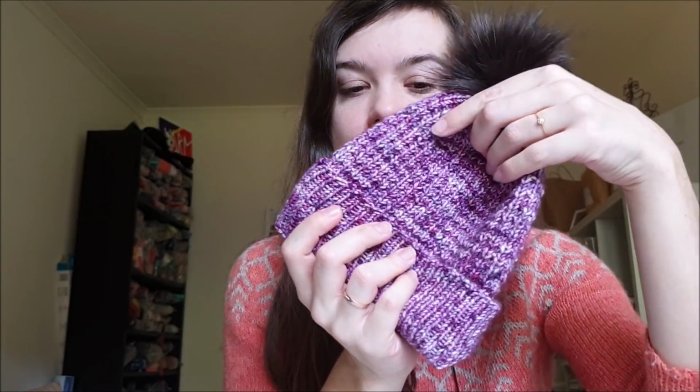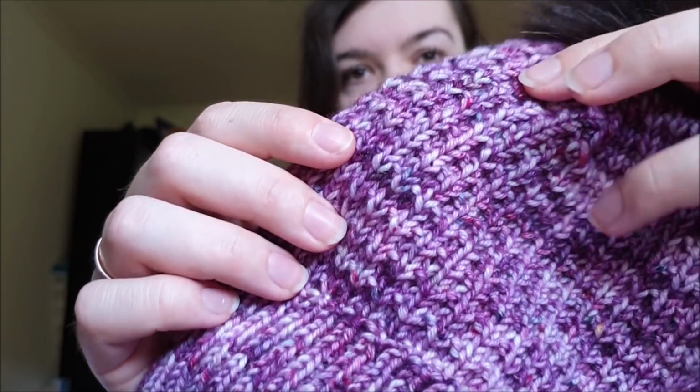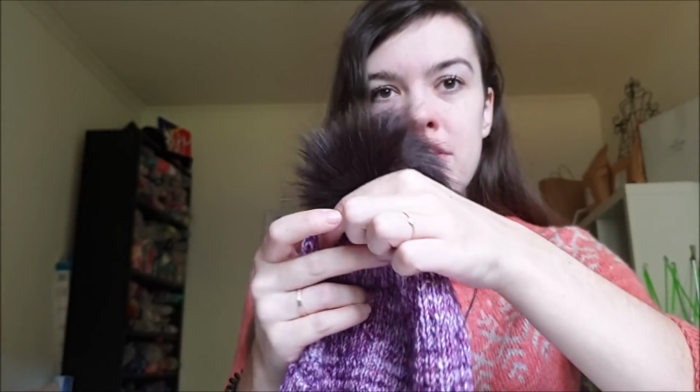I also really love the color. It's coming out a little bit too light. This is more like it. But it's just these beautiful speckles. There are so many tones in this yarn, and I think it played really well with the texture stitch. It's just a really pretty yarn. And on top, I just stuck one of my many pom-poms.